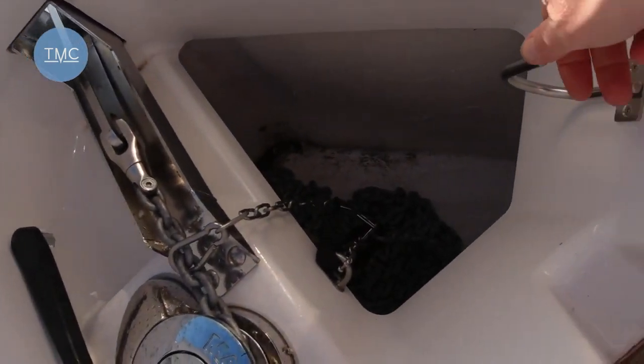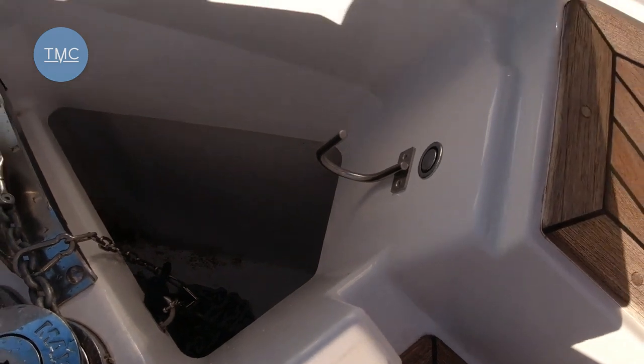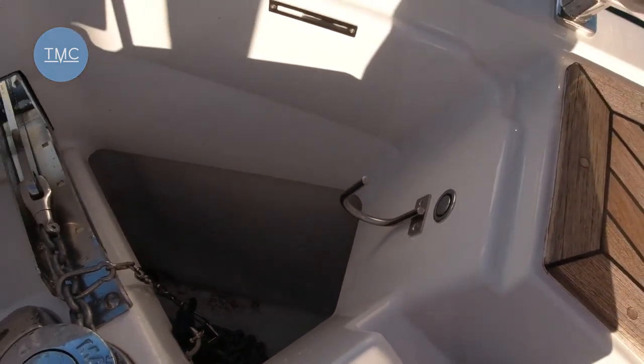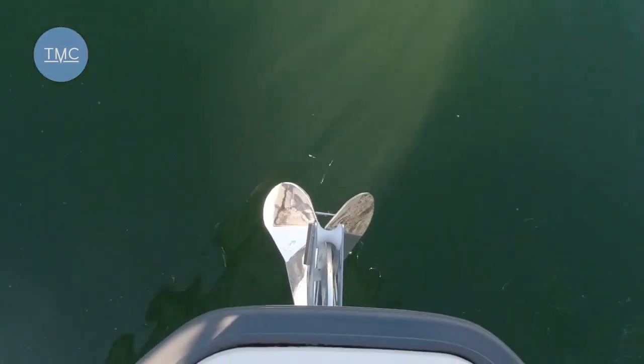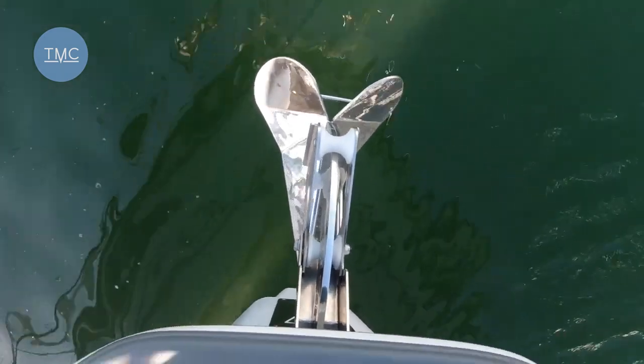You've also got a really neat hook, so if you had another line in there, you can just hook it on there and keep it out of the way of the anchor. Now the anchor isn't through a stem fitting, it comes out just below there through the hull. Right, let's wander back and have a look at the interior.